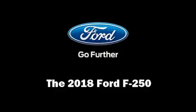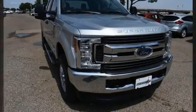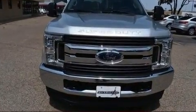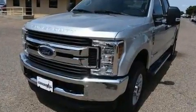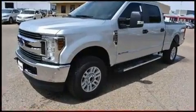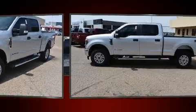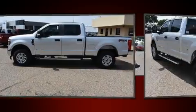Experience driving perfection in the 2018 Ford F-250. It features an automatic transmission, four-wheel drive, and a powerful 8-cylinder engine. Top features include a split folding rear seat, delay-off headlights, front and rear reading lights, a rear step bumper, remote keyless entry, a trailer hitch, and much more.